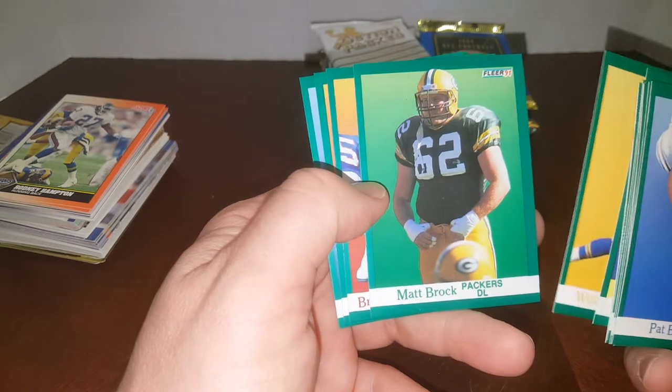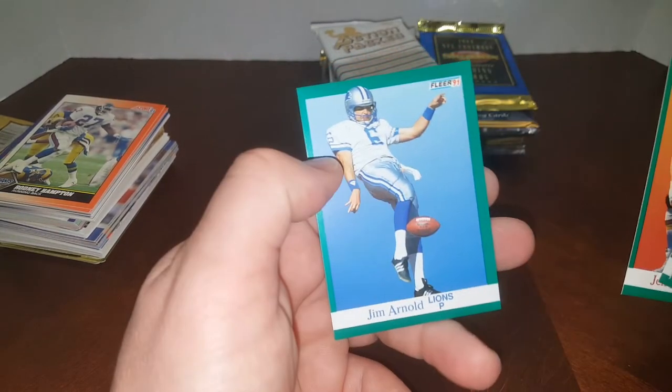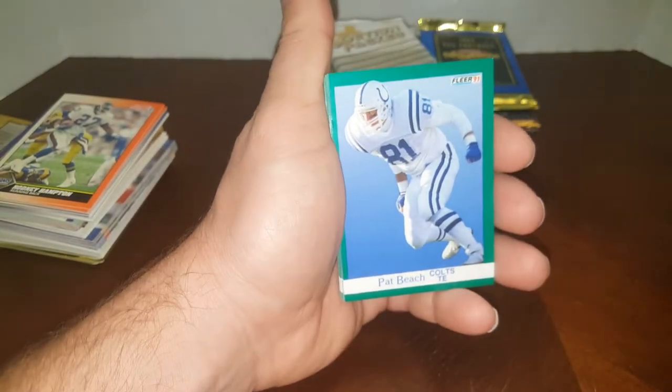Willie Anderson. Okay. Hey, when you get a second in the comments below, if you've seen all the packs I've broken, let me know what your favorite product was. Like, what card design did you think was cool? I'm already starting to dig some of these old card designs.